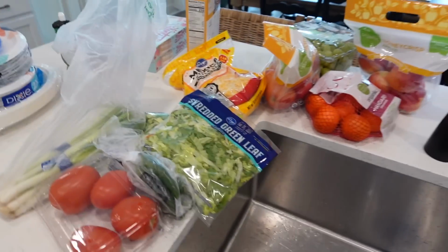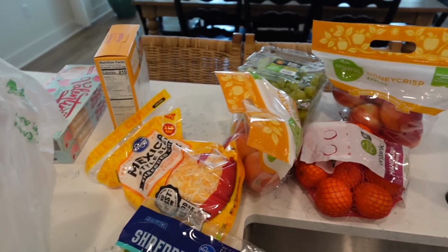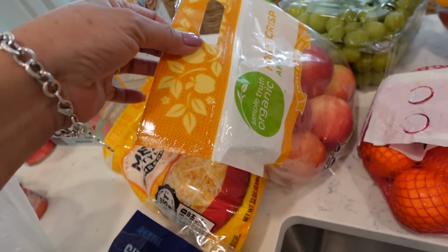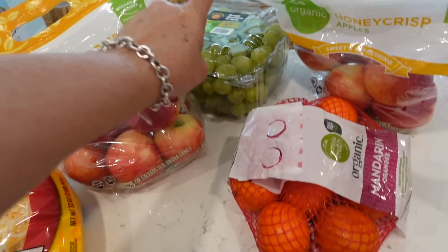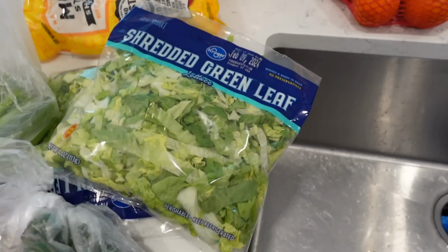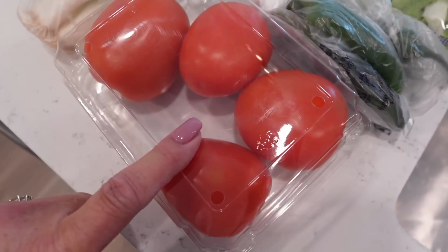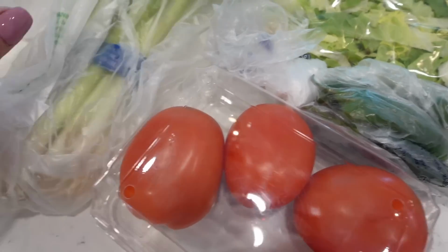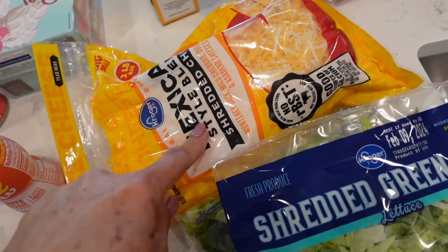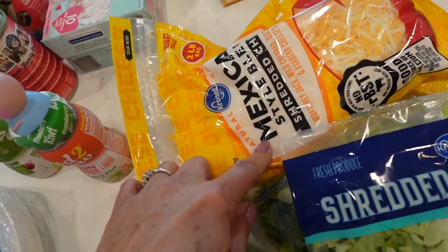Okay, a quick haul. So let's start here with the produce. Some of the produce, I have it all over here. I got 2 bags of the Honey Crisp apples. We love these, they are so good. I got some seedless green grapes, some mandarin oranges, some shredded green leaf lettuce, and this is for our enchiladas tonight. Some Roma tomatoes for salsa, some green onions for enchiladas, and the Mexican style blended shredded cheese. I got this for our enchiladas tonight.